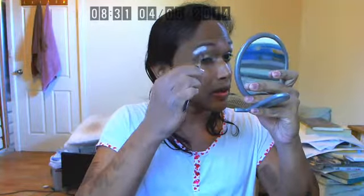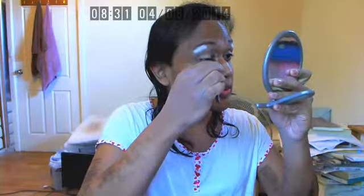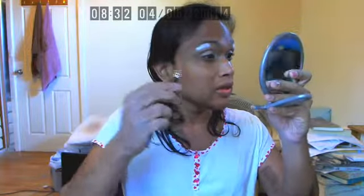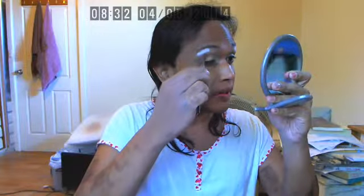So I'm gonna put it there, and from there to the bridge of my nose. That's it. No, I'm not gonna blend it in yet. Just gonna apply it. You know, three colors: yellowy and brown and the glitter. Right? Yeah, the down part is still the primer.